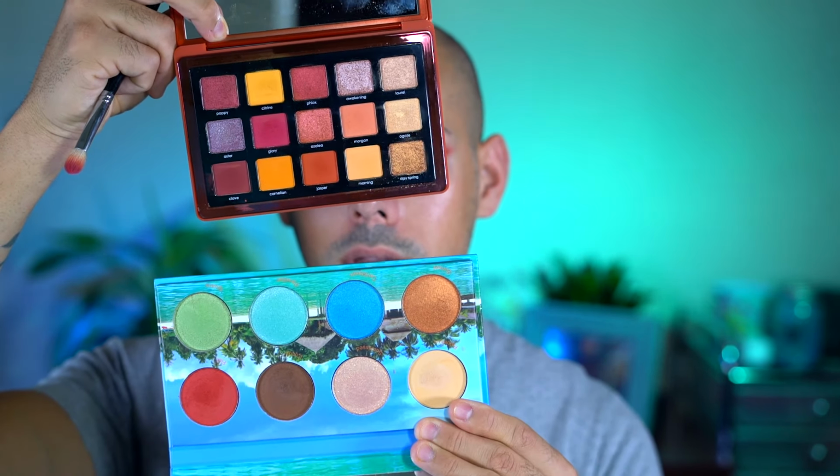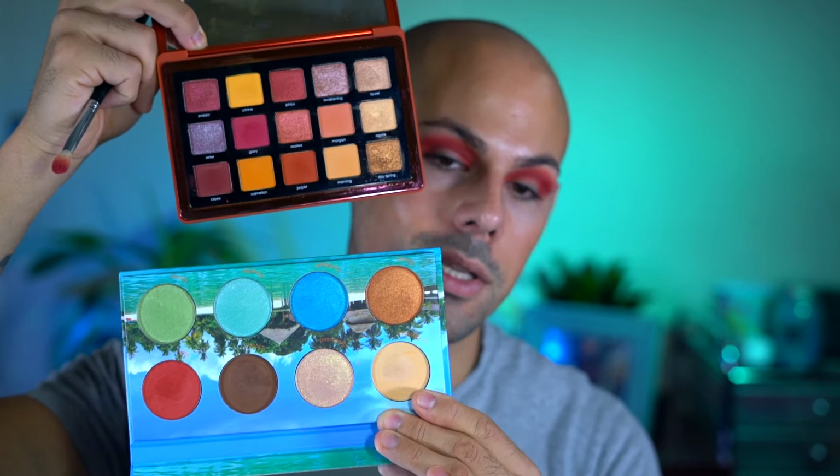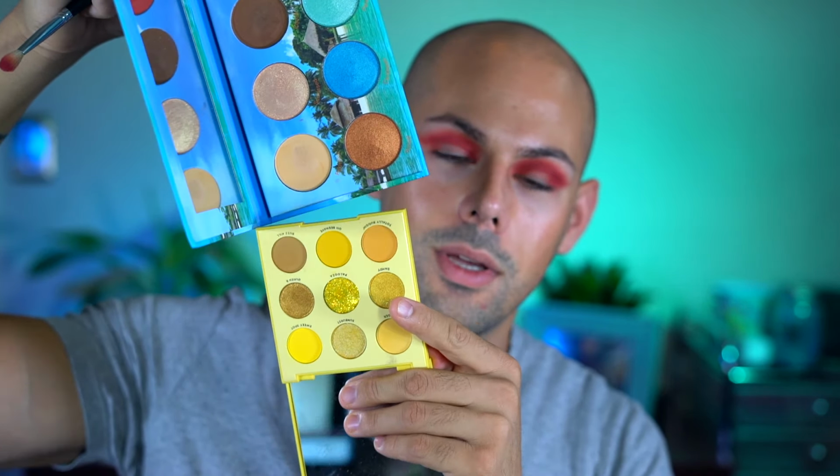And if you're ever wondering the pan sizes of my eyeshadow, this is the Natasha Denona Sunrise, and this is Palomino Paradise. The eyeshadows are like 3 times the size. Or I can show you like, here's like a ColourPop eyeshadow compared to CXC Beauty's. So I really made them huge so you get a lot of product for what you pay for. And that way, if you are a professional makeup artist, it lasts you a lot longer and you don't have to refill your kit as often.